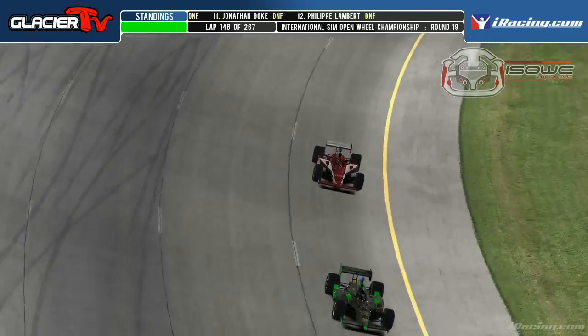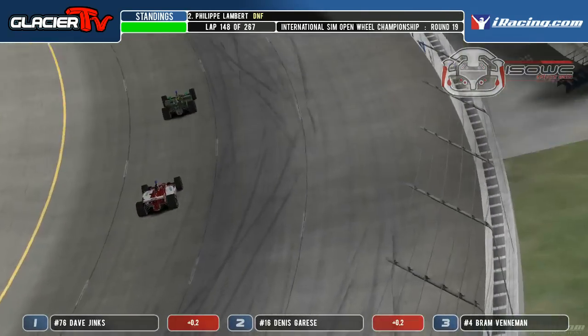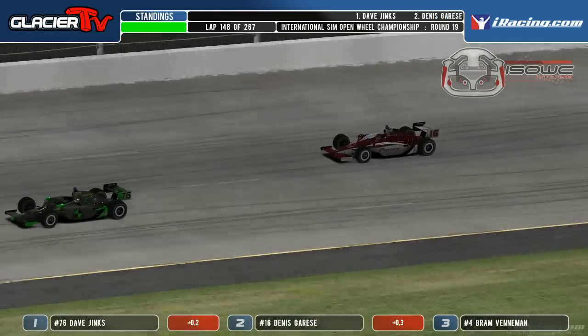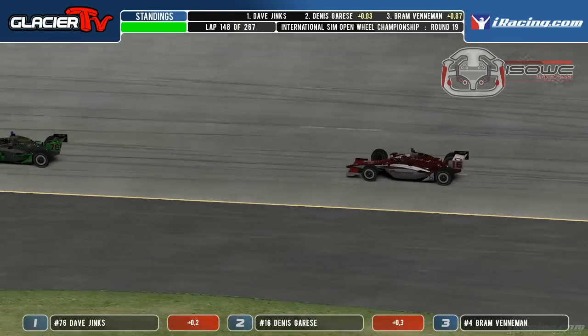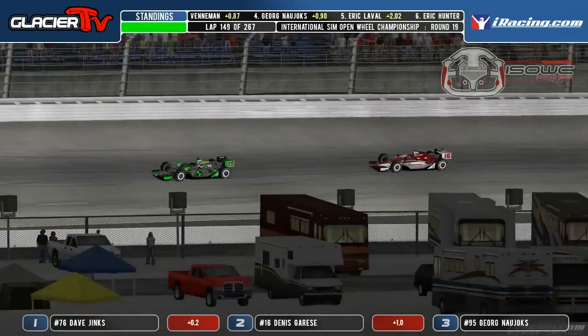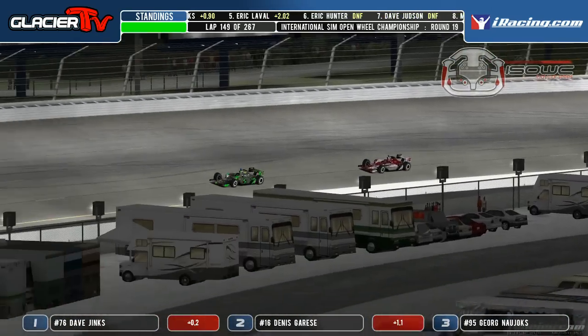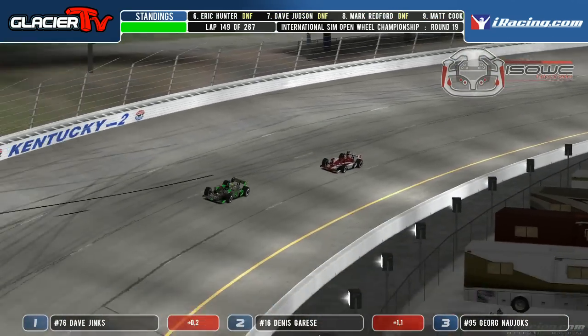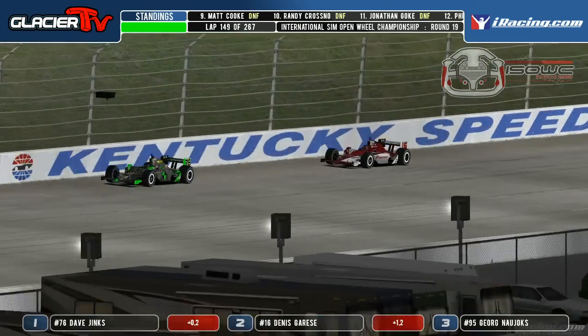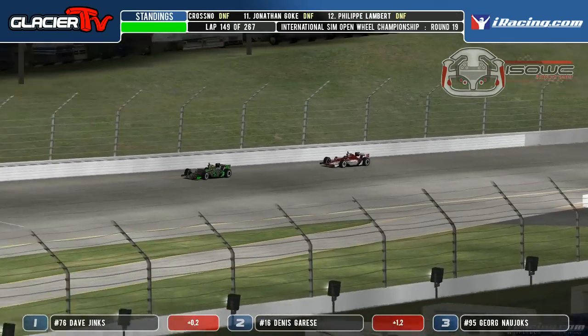I was really concerned if they would have stayed side by side on the cold tires if Garice would have been able to hold the inside, but now we will see how his car handles behind Jinks. This is, I think, the closest he's been this long into the run. Typically, he fell back 3, 4, 5 tenths, but now he is right there, and looks like he's just inching closer as they go down the back straightaway.